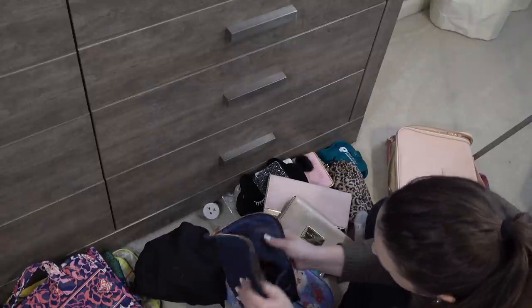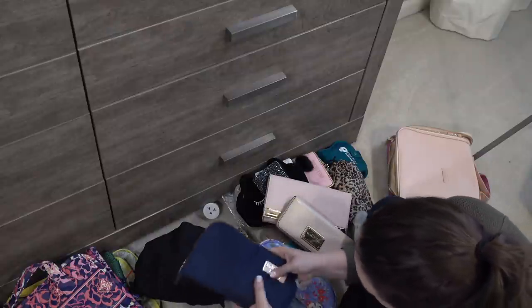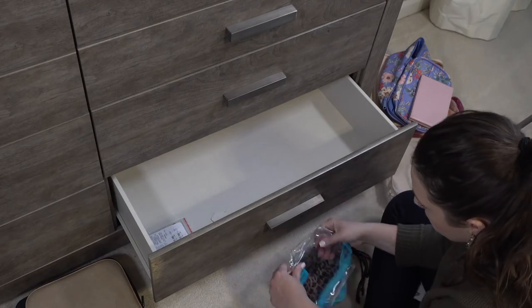And then this is actually a brush case for travel, and I used this very recently and I fell in love with it from Deli & Tools.